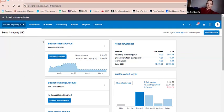and have a little look at how we reconcile the bank. So bank accounts in Xero are connected via a bank feed. You'll put your bank account details in and it will ask you to log in to your bank account via Xero. All that does is extract the data, it doesn't give any permissions to make payments or anything else. It just pulls in your statement lines every single day.